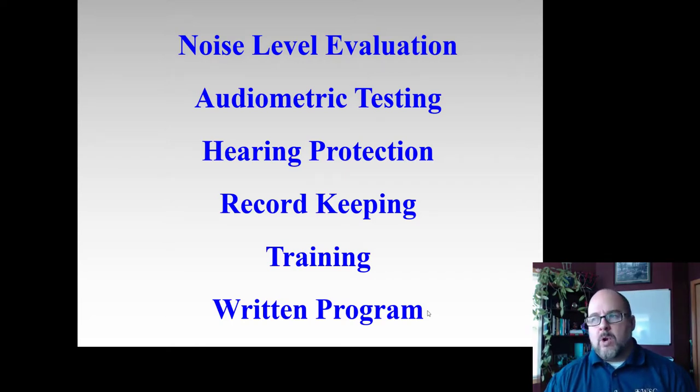The limit being 141 decibels. Anything over 141 instantaneously will do damage. And then, you know, it parses on all the way to the point where the rule of thumb is 85 decibels over an 8-hour period. At that point, you're part of a hearing conservation program, according to OSHA, 29 CFR 1910.95.